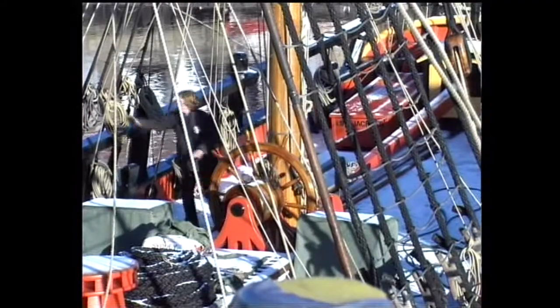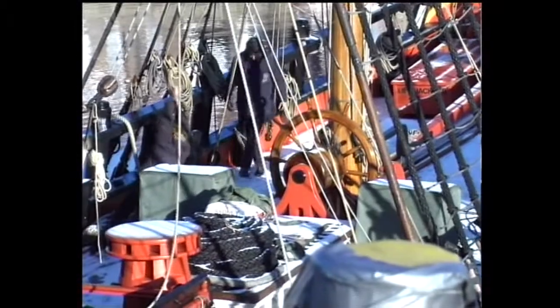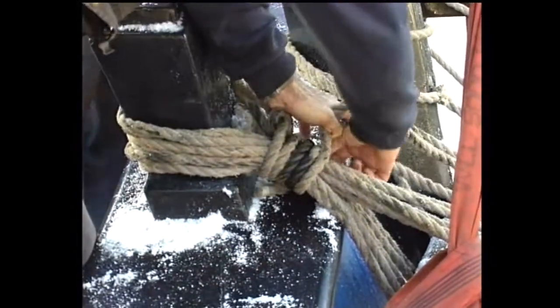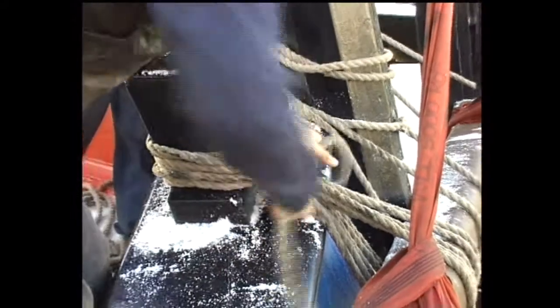The snow on deck looks quite attractive, even if it makes the decks a little bit slippery. The lashings for the starboard bower anchor are completed.